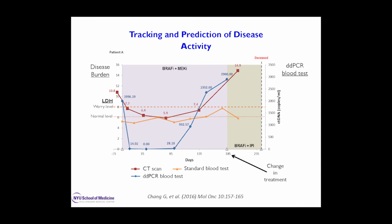The LDH, this is the normal level, and this is kind of when the oncologist starts to get worried. This is divided by 100 just to scale it properly. But you can see the LDH really didn't do anything much at all during the entire course. The patient, you can see, progressed radiographically and passed, unfortunately, here.